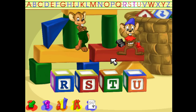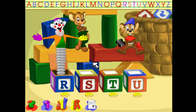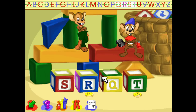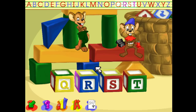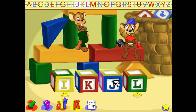Watch carefully as we mix up these blocks. Now you are S. Good work! Try it again. Watch carefully as we mix up these blocks. Now Q, R. Excellent work! You're doing great. I think it's time for a star. Watch carefully as we mix up these blocks. Now you put the letters J.